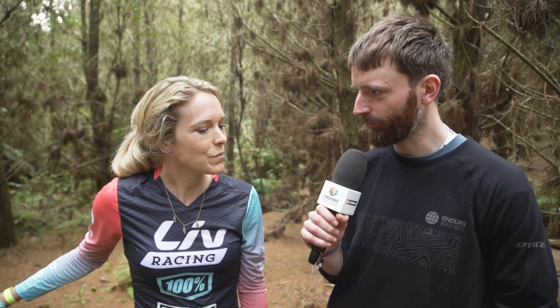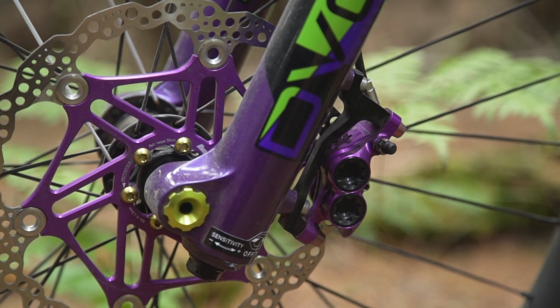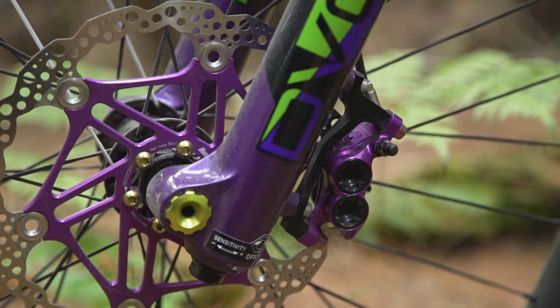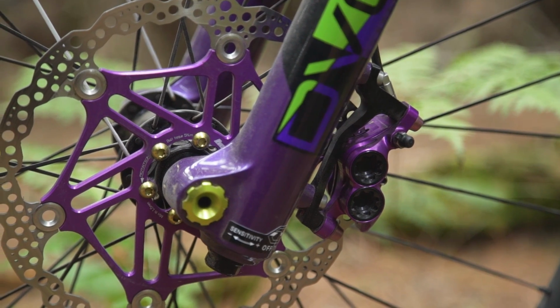And you're on some pretty nice purple Hope stuff as well. Yeah. How did that come about? Well, when I was a privateer, Hope kind of took me under their wing and helped me out with a few bits and pieces here and there. And when I had the opportunity to pick whatever I wanted to run on my bike, I was like, oh, Hope has been the best brakes I've ever run that I can remember. So I just put the word out and approached them, and they said yes. So yeah, I'm so happy to be able to run the stuff that I want.